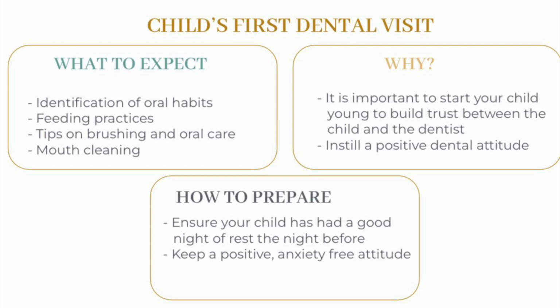You want to make sure to prepare for this first visit to make sure that your child has had a good night's rest of sleep the night before and that we can keep them anxiety-free and stress-free for everybody.